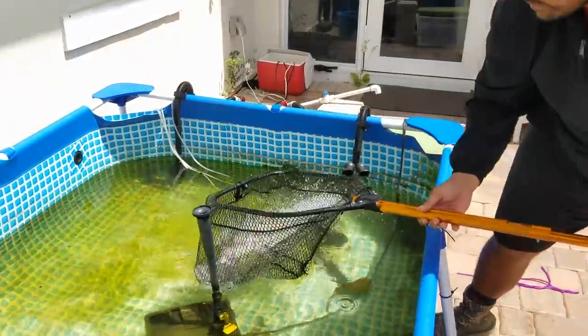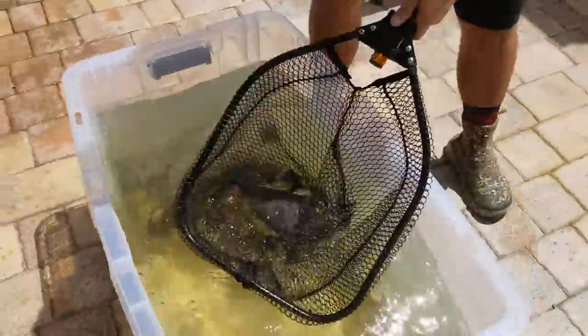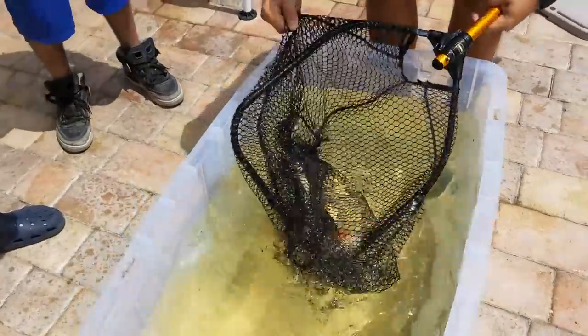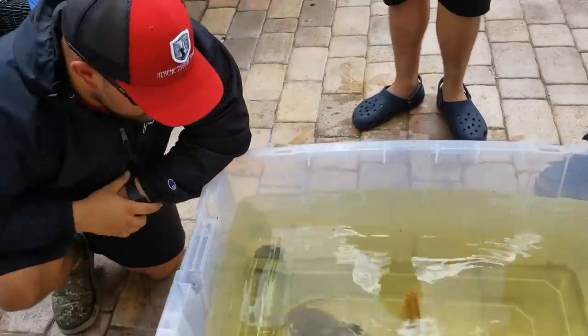All right. Here we go. Ooh. Got him. Big boy, big boy, big boy. Alrighty. Go ahead and get this guy out real quick. That's why I love these nets. Their fins don't get stuck in them. Look at that. Yeah. This is amazing.